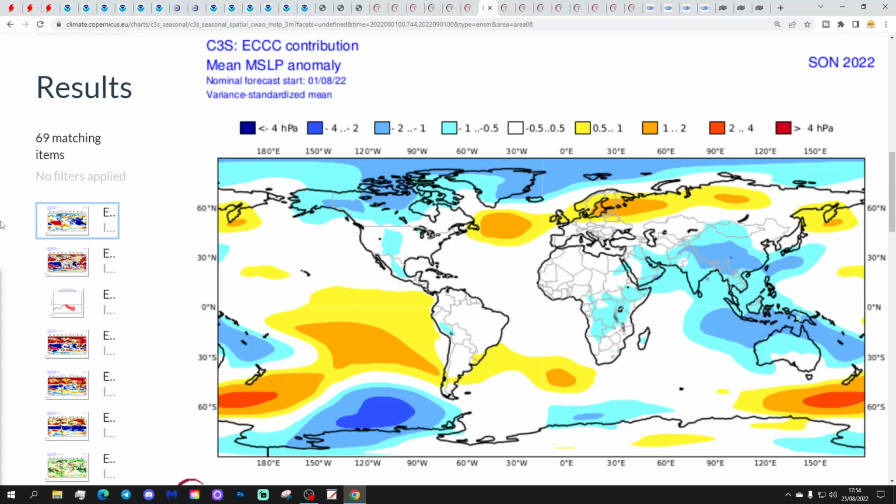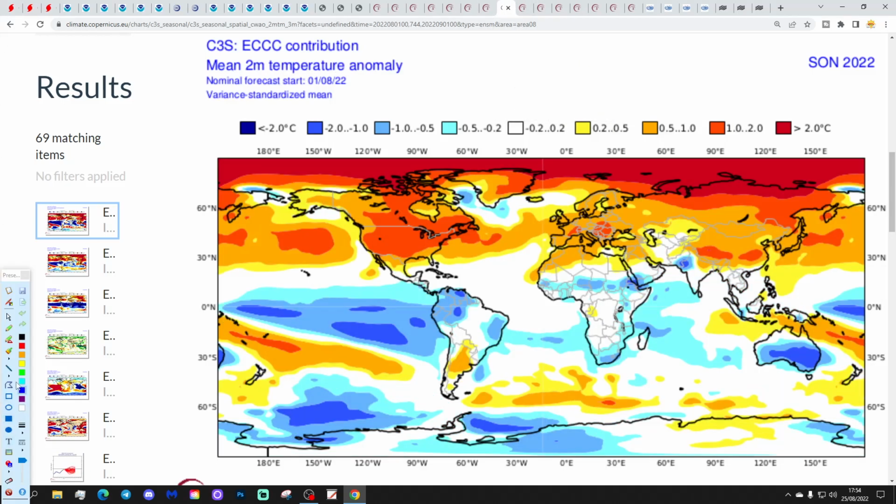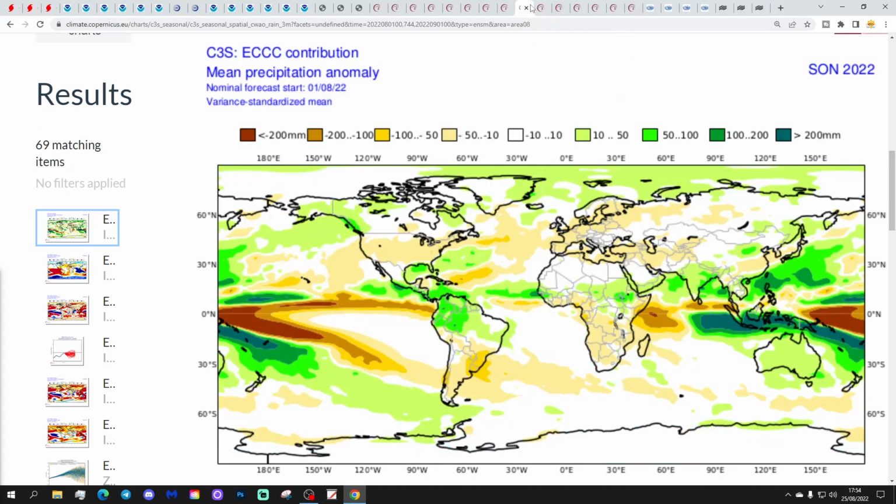We've got the ECCC. So have a look at that one with high pressure in off the Atlantic going over to northern parts of Europe as well. Slightly weaker pressure through here might allow something a bit more unsettled at times, but it is an anticyclone signal. The temperature anomaly from the ECCC is above average by about half a degree to 1 degree, and the precipitation anomaly is a bit wetter than average just to our north and a little bit drier than average just to our south.